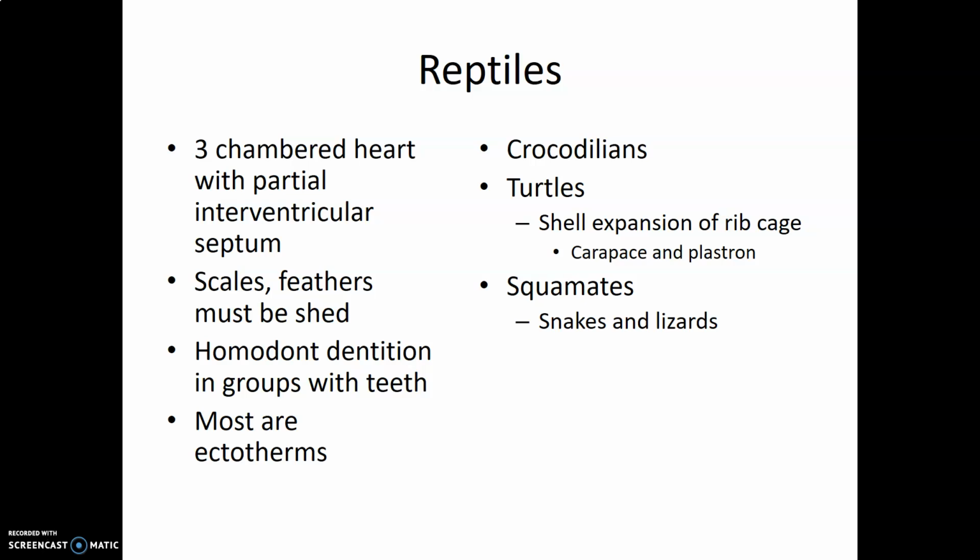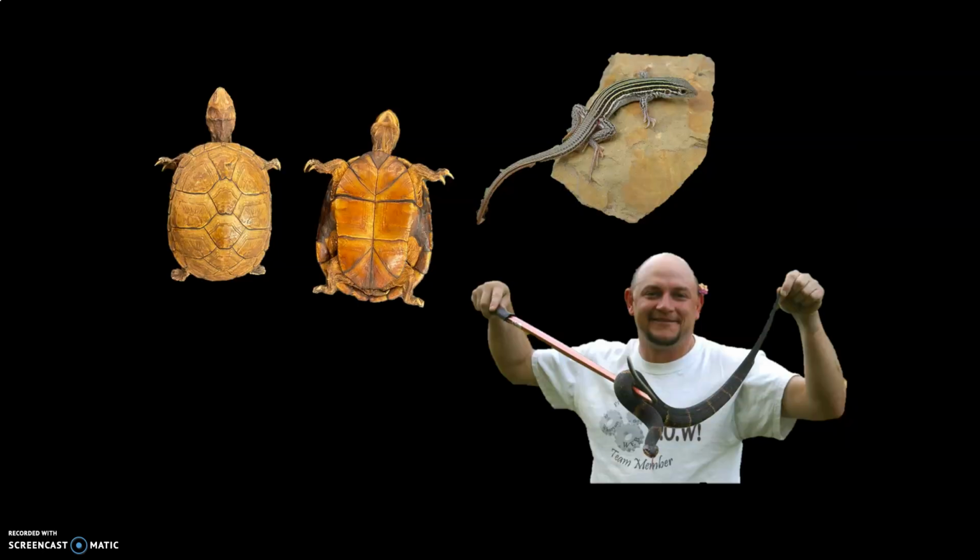Reptiles include crocodiles, turtles, which have a shell that's an expansion of their rib cage, composed of the carapace and the plastron, and then squamates, which are snakes and lizards. If we look at these images, we can see a turtle with its shell composed of the carapace and the plastron. Here we see a lizard, and we are reminded that this lizard is a little bit different than the salamander or newt that we saw just a moment ago because of the scales and the claws on the digits. And then here is a broad-banded water snake captured by yours truly.